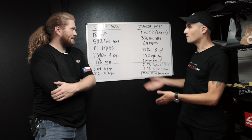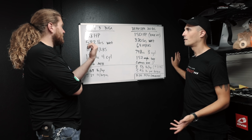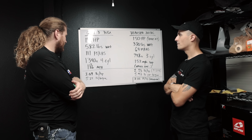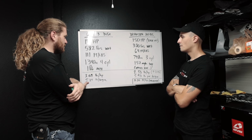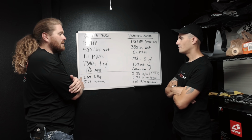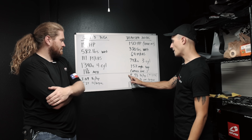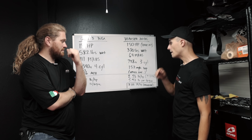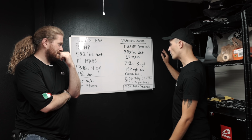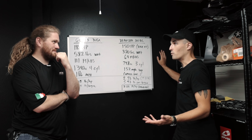Yep. And the Hayabusa here is supposed to have these biblically large numbers, right? I mean, they are. This is almost double the foot pounds of the MV, and it's got more torque, but this is the number that matters here. Yeah. You want this number lower. The power to weight figure here is just too high versus the MV over here at 2.53. And that's a 22% deficit over the Hayabusa. And that means it's going to be faster. And we saw that, which is crazy.